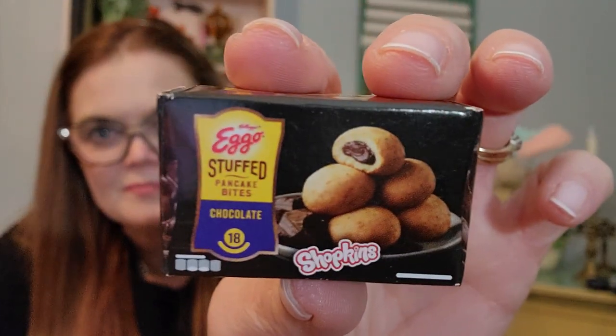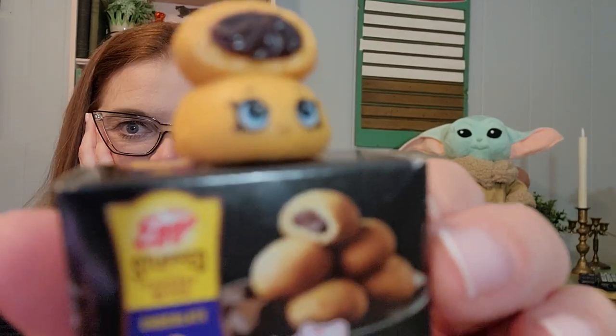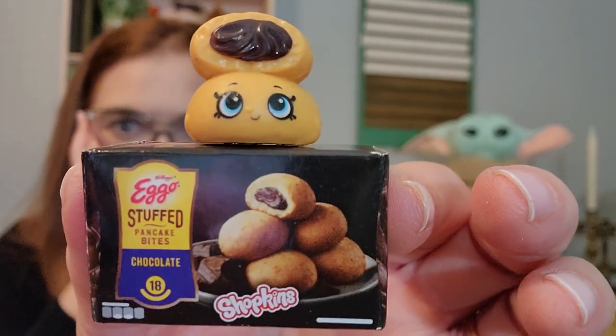Oh, we got Eggo Stuffed Pancake Bites. I hope the buddy is a little bite. Oh my gosh, it is. Oh, get out of the box, buddy. Oh, he doesn't want to come out of his box. Oh, he's cute. It's like a little chocolate filled stuffed pancake. Look at how adorable. So aren't these really cute? That one's also common, but hey, we got one rare in the little Twizzlers. I really like the Shopkins. The Shopkins are one that I will buy again.